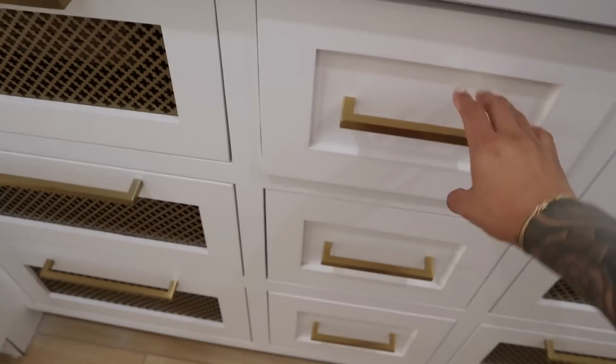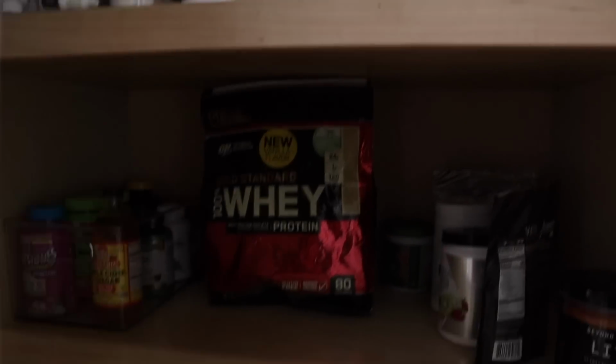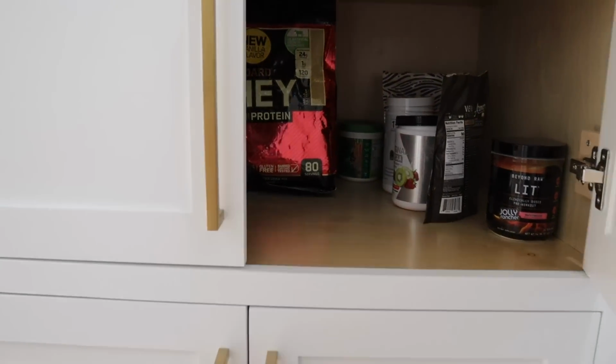And then in these sections, like we could put probably like a bread. So like a different little section, but I basically did like a medicine cabinet up here. And then down here, we just put like vitamins and all of Ulises's pre-workouts and stuff like that.